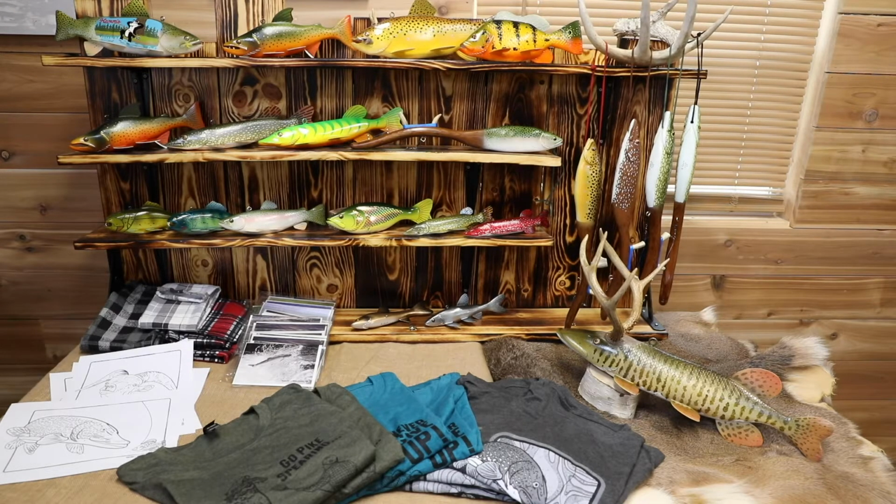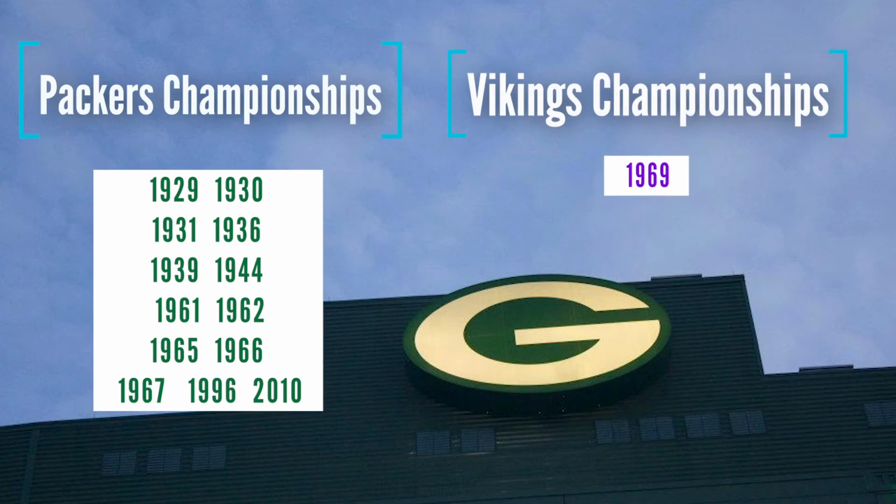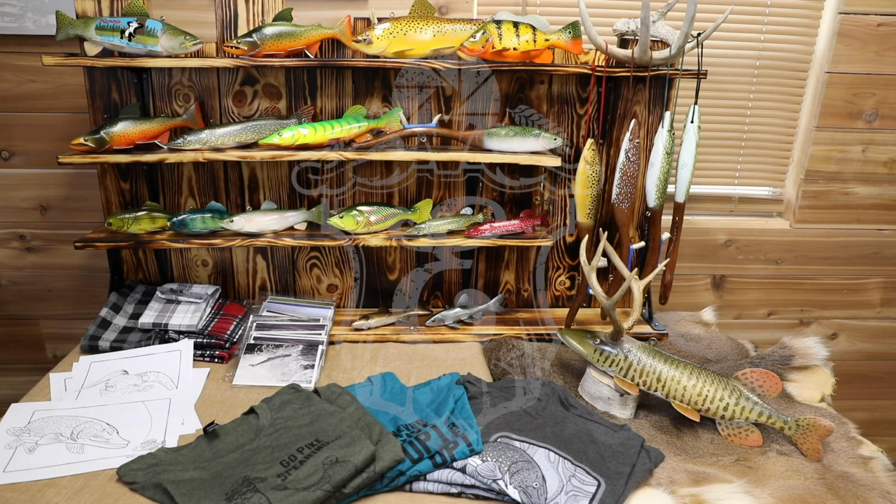And lastly, for my Minnesota friends, I'll put up a little graphic here just to remind you of the superior football team here in the Midwest. Take care.